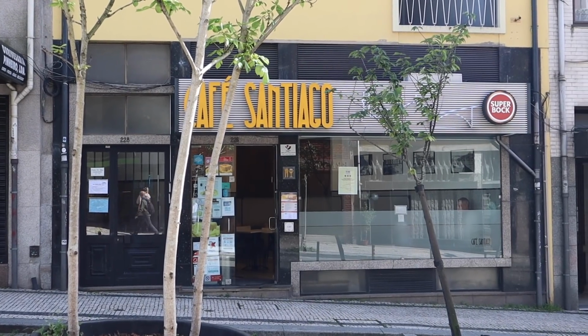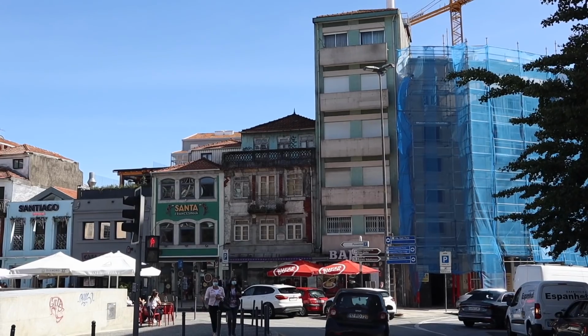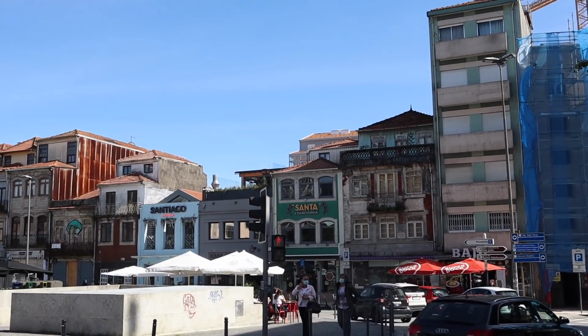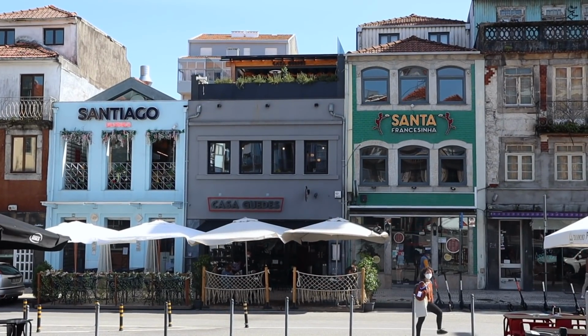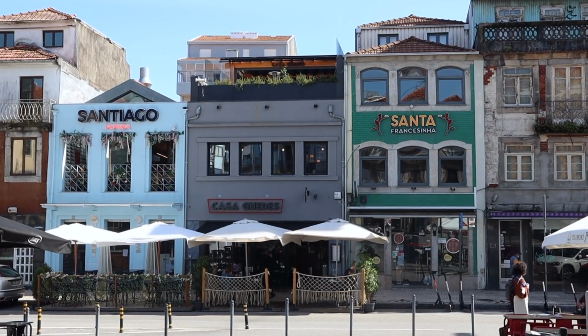Let's start with francesinhas because, well, you know me, I think they're amazing and I love them. But how do you pick just one place? There are lots and lots of options that we would recommend, but Praça dos Poveiros, where you actually have Santa Francesinha or Café Santiago, both have really good francesinhas.